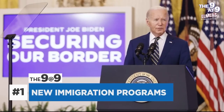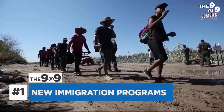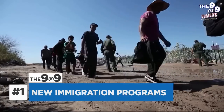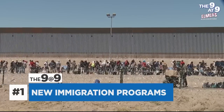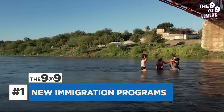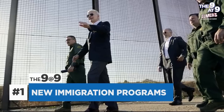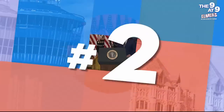President Biden is announcing 2 major immigration programs today. One is to protect spouses of U.S. citizens from deportation. The other is to make it easier for some migrants, including so-called dreamers, to get work visas. Biden has been under pressure from immigration advocates after his executive order went into effect last month, strictly limiting asylum requests on the southern border.